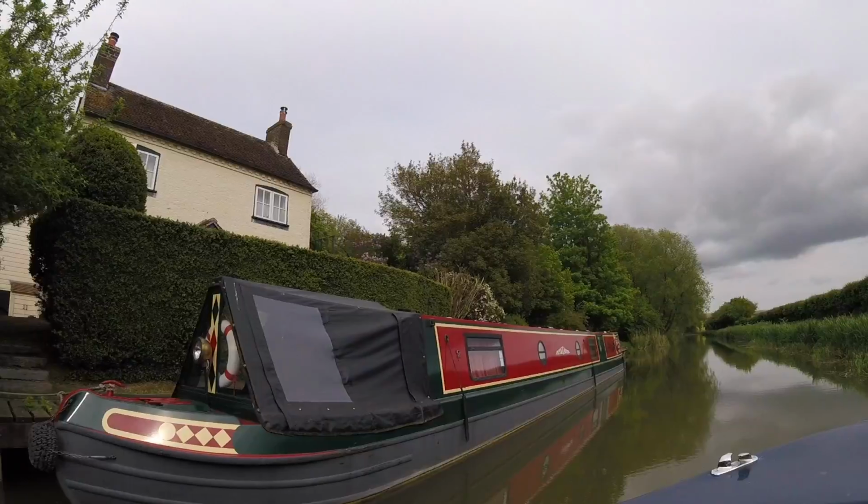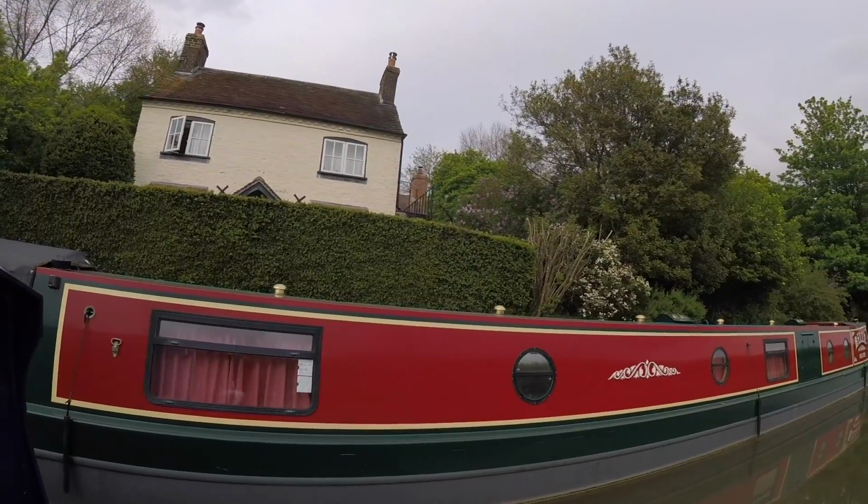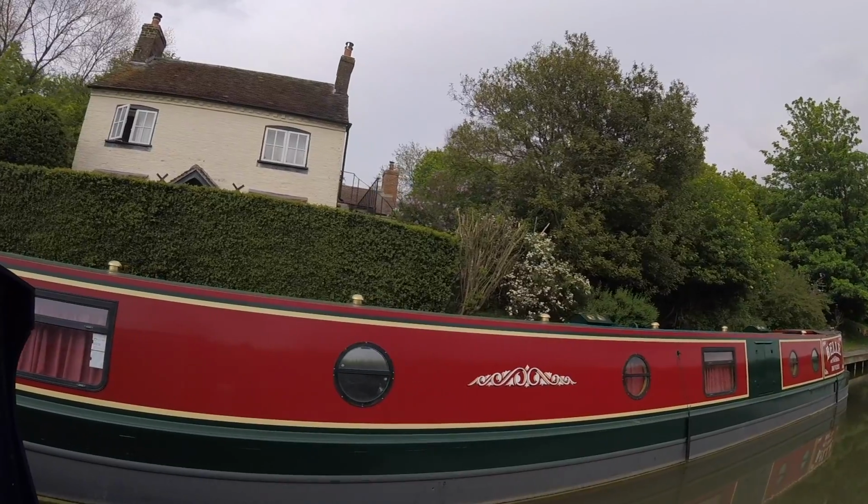I think you'll agree this is a beautiful cottage by the canal with some private moorings, which are fantastic, and it's a beautiful narrowboat moored up next to it as well.